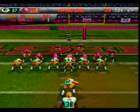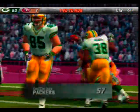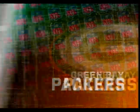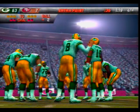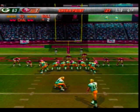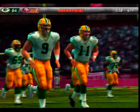Gives the ball off. Touchdown, Packers. Touchdown, Green Bay. And that touchdown run gives them a lot more breathing room here in the fourth. Owens comes in for the extra point. The extra point attempt is good. The Packers continue to increase their lead.